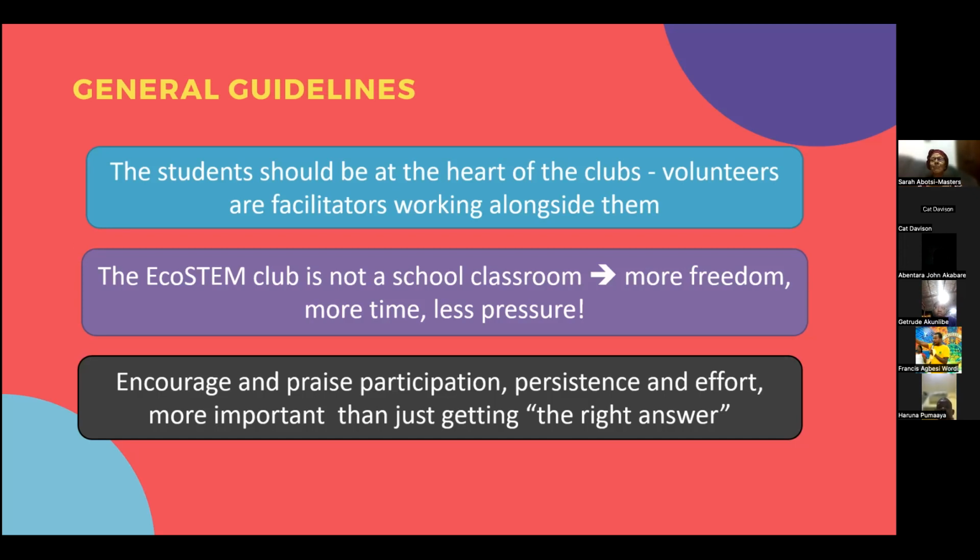We really want them to feel free to try things out, even to get things wrong. So do encourage their participation and their effort, even if sometimes you might think it's not quite the right answer. If they're trying to work things out, enjoying it and discussing, then that's great.